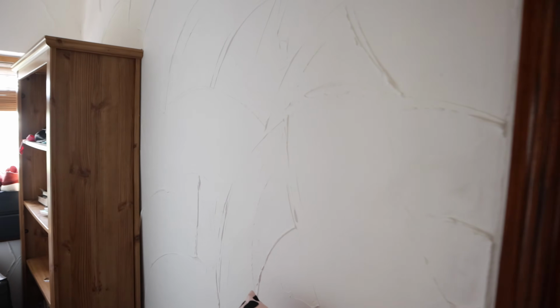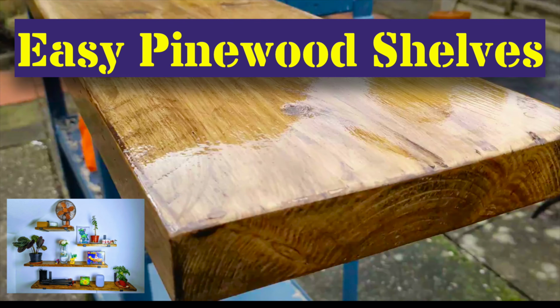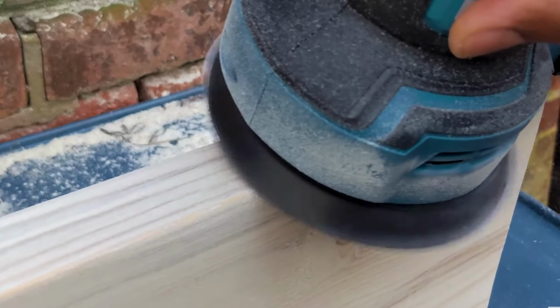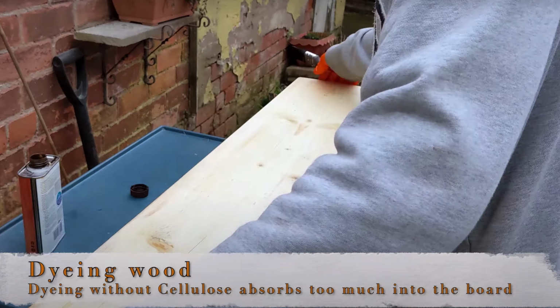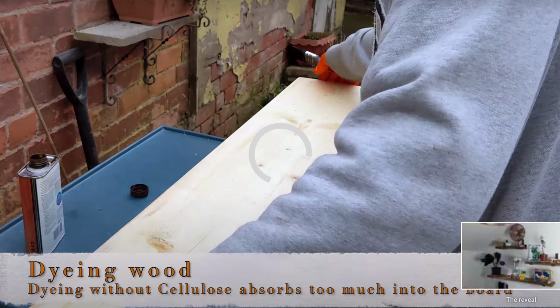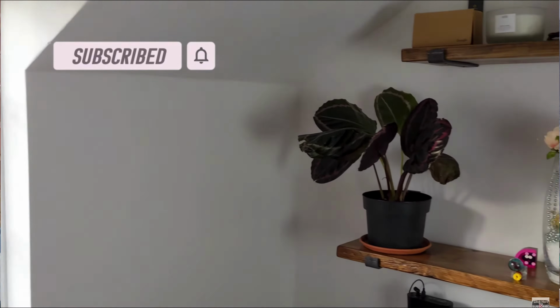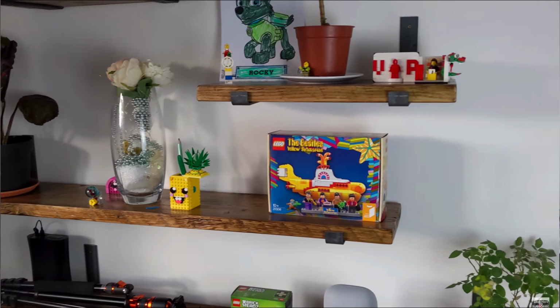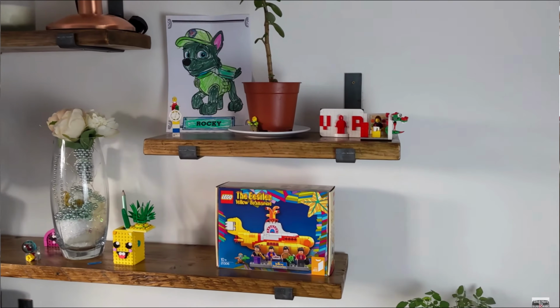Another thing I'm planning on doing is using those scaffolding boards. You remember the ones? If you haven't seen that video, I'll put the link above for you to check it out, where I was able to use some new scaffolding boards and sand them down to a nice finish before varnishing them and attaching them to the wall in order to make some amazing shelves for our office. Now I've actually got a few of these boards left over, and my idea was to use them on a project such as this throughout the house.